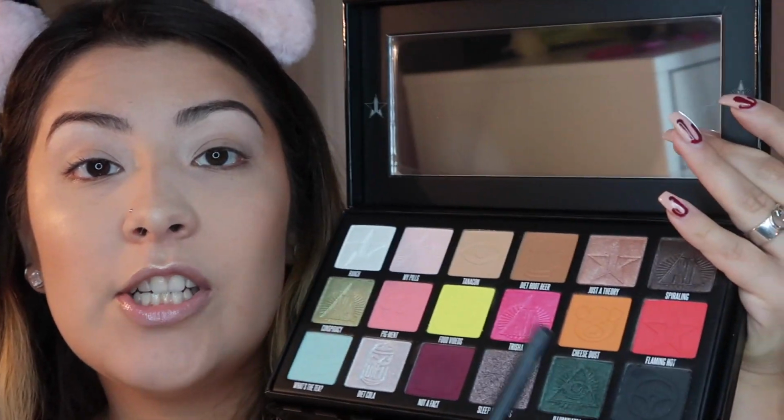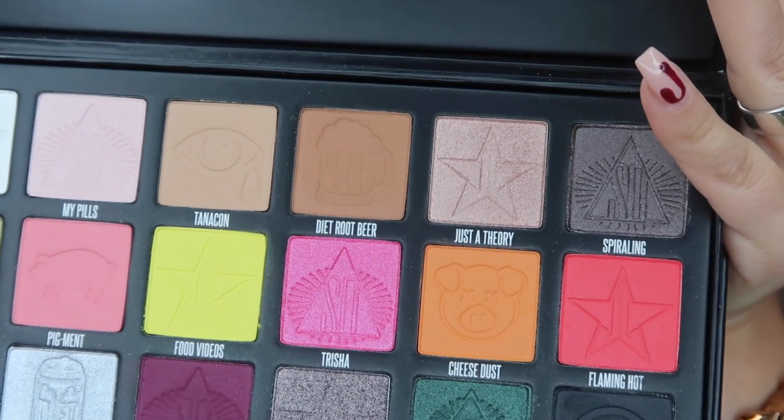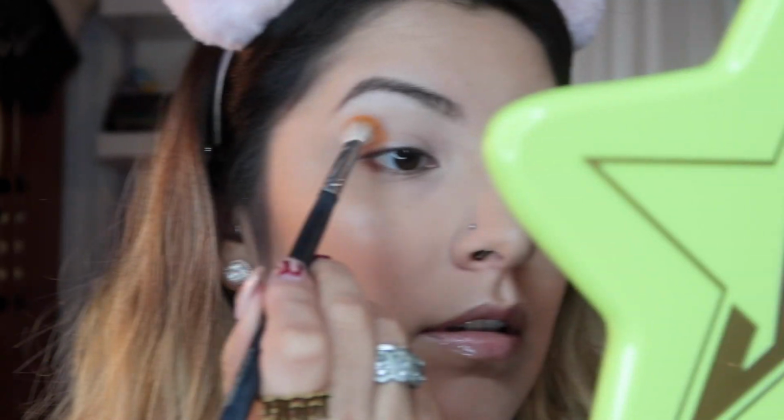So the first thing I want to do now that my base is dried down and not as freshly tacky is gonna go into the shade Cheese Dust, which is this orange with a super cute pig imprinted in it. How cute is that? So I'm gonna take Cheese Dust all over my crease.